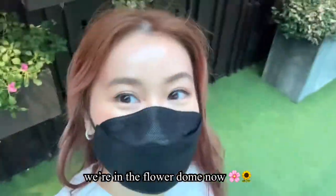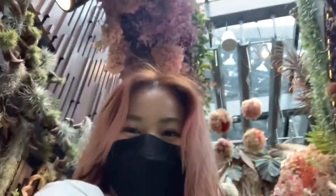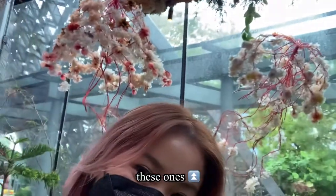We're in the flower dome now. I feel like my hair matches the color of the flowers. It's really beautiful, as you can see. What is? Yeah, those are nice. These ones.